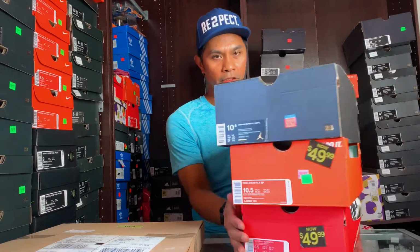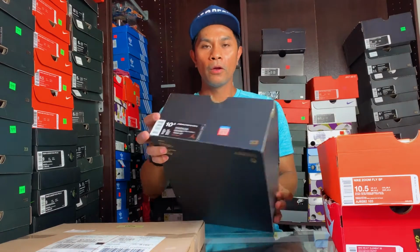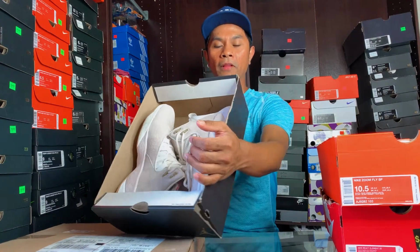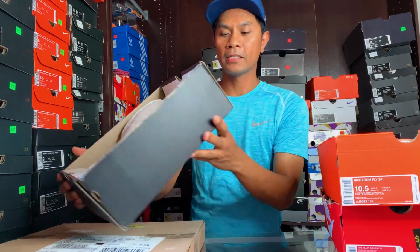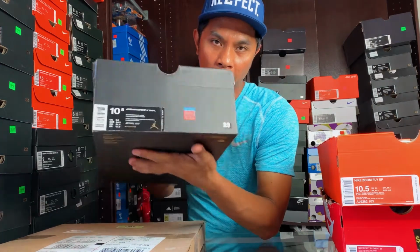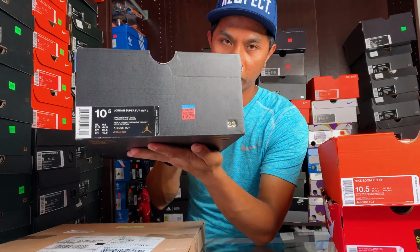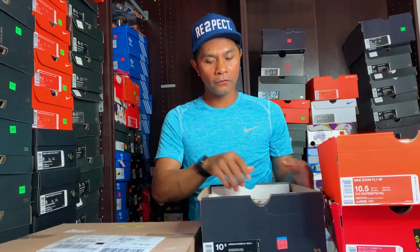You got 3 on this one. First stop, we got the Jordan Superfly MVP. Colorway is a Phantom Summit White, and the retail is $140, and I picked them up for $44.97, and then an additional 30% off. Here you go.